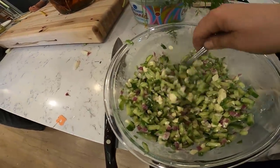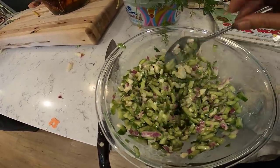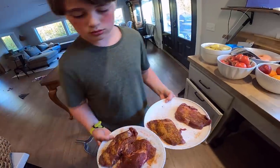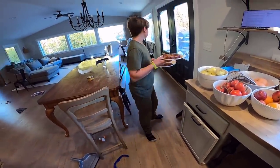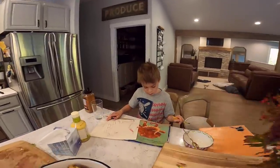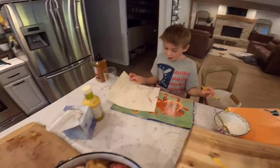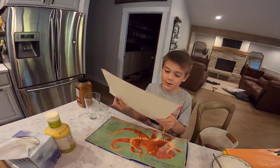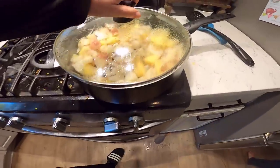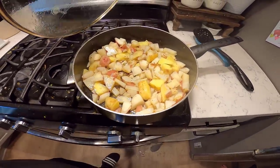I made a cucumber salad with red onion, Italian dressing, and feta cheese because, if you watched my Costco video recently, I accidentally bought two things of cucumber, so I wanna make sure we get through them. Hunter's taken some moose steaks out to the Traeger. Bennett's working on his book report. Weston's working on his book report. Frying up some of our new potatoes dug up today.